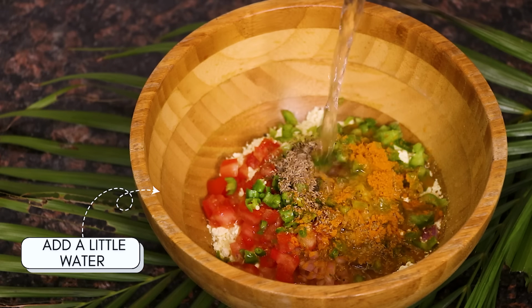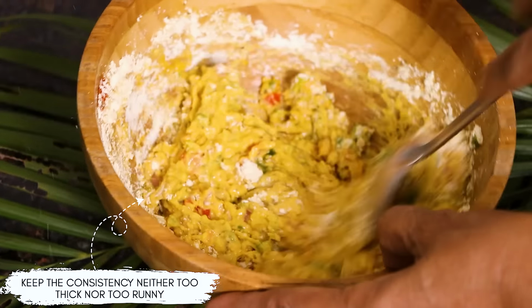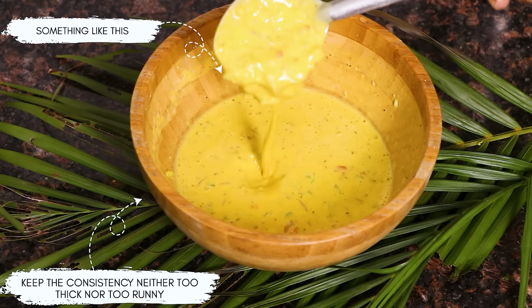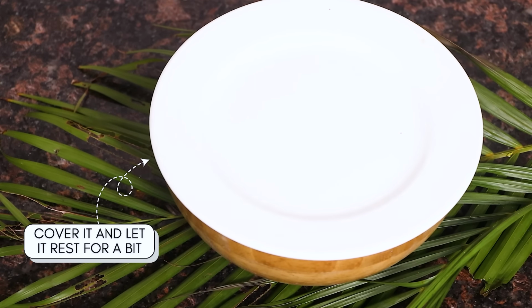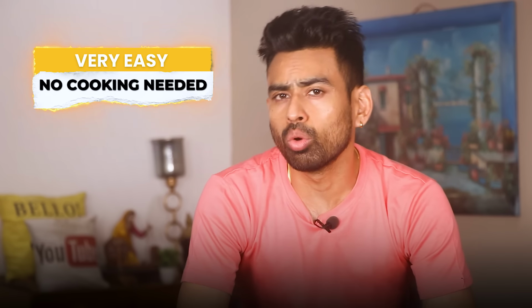Now add a little water and mix it well to make a smooth batter. Keep the consistency neither too thick nor too runny, something like this. Cover it and let it rest for some time. Meanwhile, let's prepare the stuffing. It's very easy, no cooking needed.